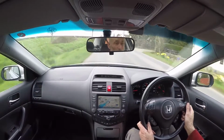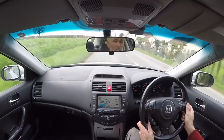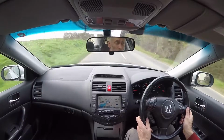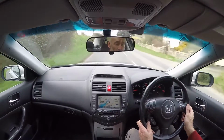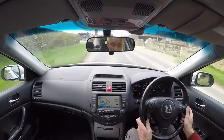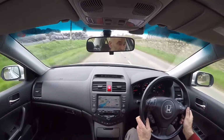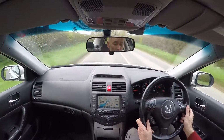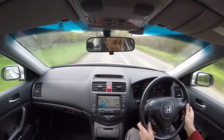And of course they will become rarer as we're forced to go to lower and smaller capacity engines, and all the horrendous problems that are now manifesting themselves, which I hate to say I told you so, but I told you so. They're just too complicated. These are simple mechanical cars. But it's a wonderful car, it really is.